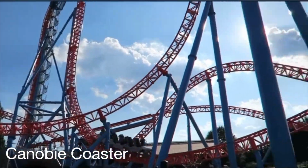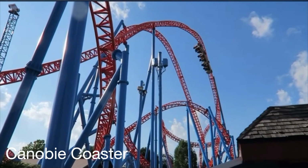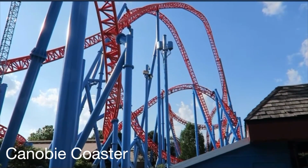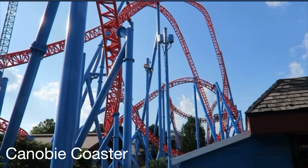Fahrenheit is a 121-foot tall, 6-inversion coaster manufactured by Intamin and located at Hershey Park in the one and only Hershey, Pennsylvania. This is my favorite coaster at Hershey Park, and this is going to be my 3-minute review of Fahrenheit. So, let's get started.